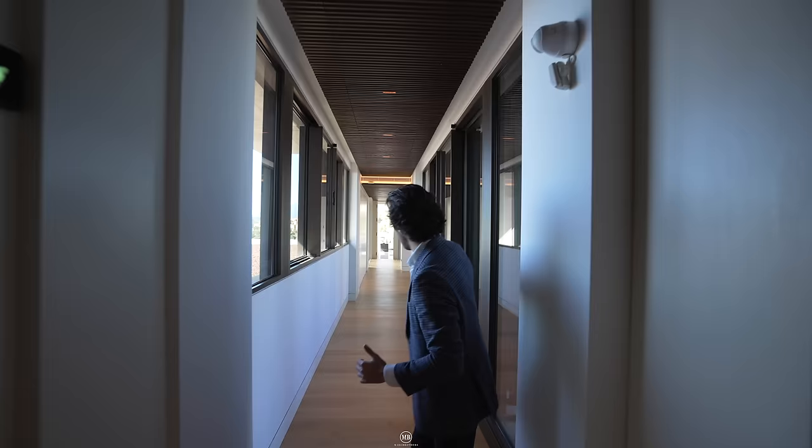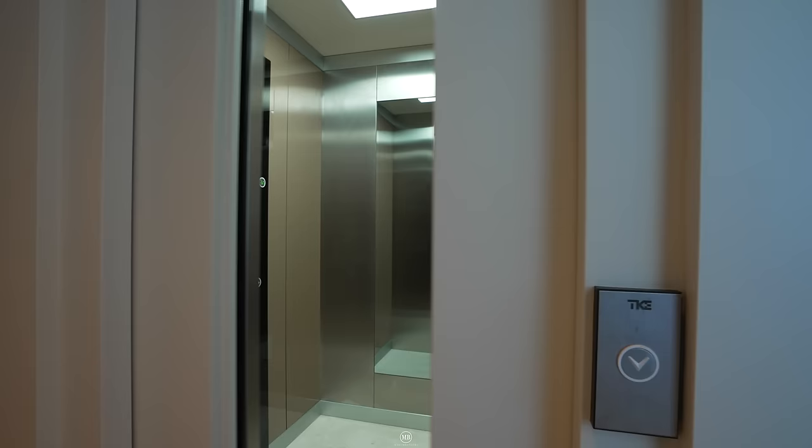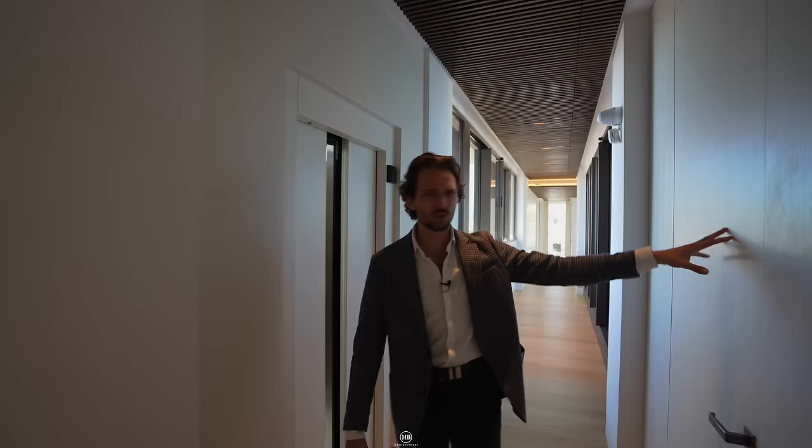This entire passageway leads us to the east side. This is the elevator landing for 10 people. The flooring is also of natural stone. Just here we have a storage room, not going to show it, and bedroom number 2 on this floor. As I said, east side has 2 bedrooms. Let's have a look at it.